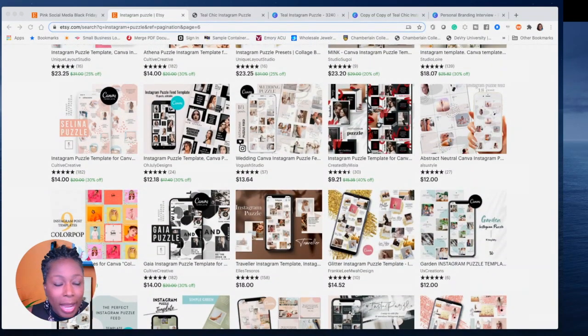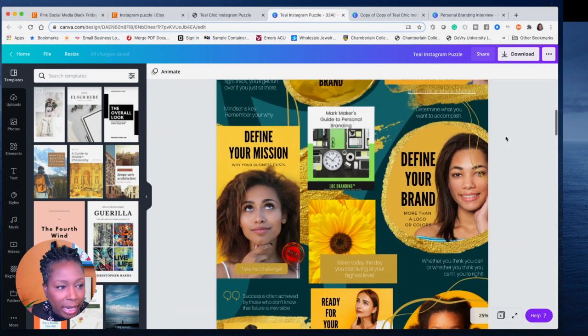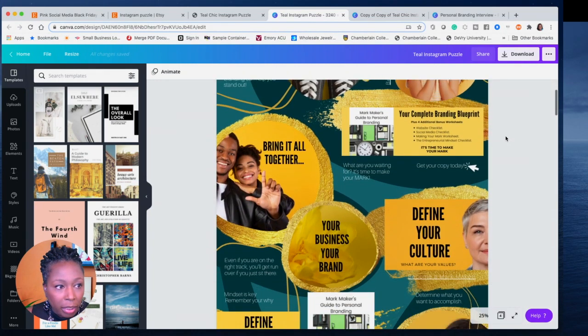Okay, so let's go ahead and jump into Canva. Let me show you what it looks like in Canva. Okay, so this is the actual puzzle that I created here. And so you can see it up close and personal, really pretty.